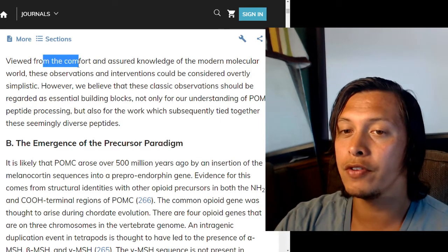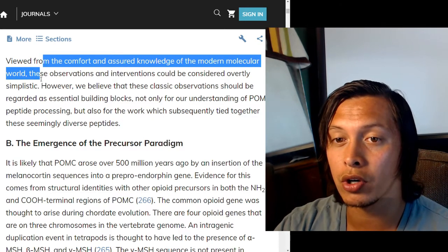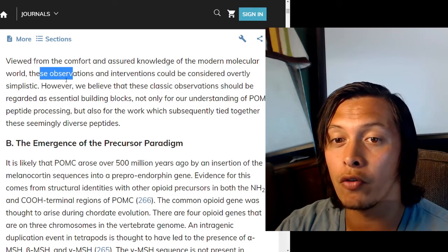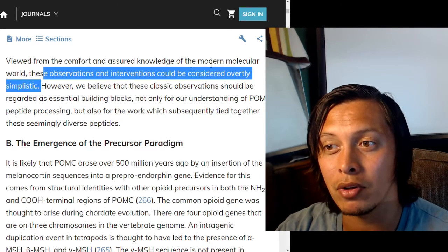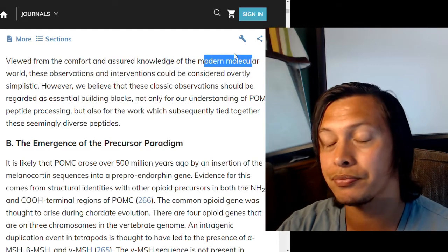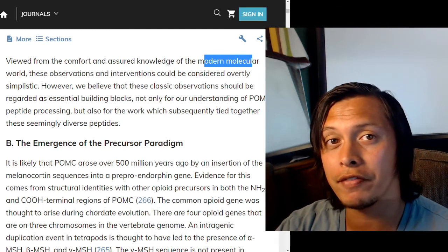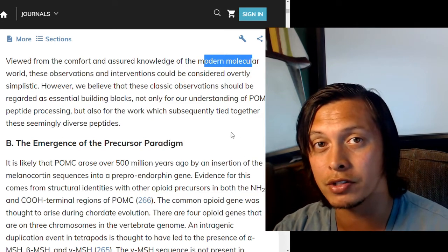So, viewed from the comfort and assured knowledge of the modern molecular world, these observations and interventions could be considered overtly simplistic. If these people had modern molecular technology at their disposal, all of this would have made sense. But to them, it was a puzzle piece that was very difficult to put together.